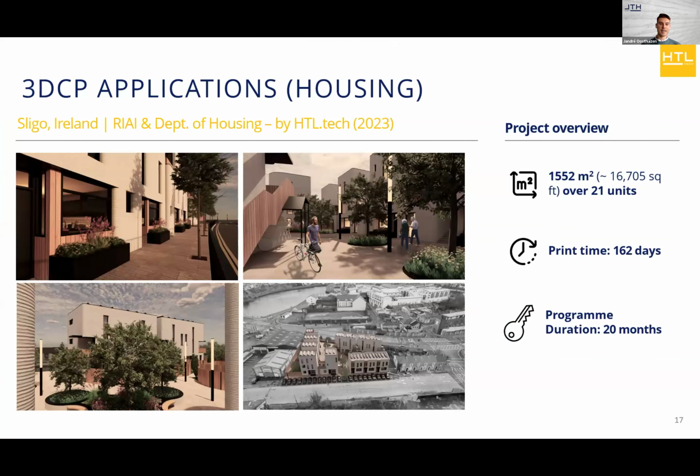Then if we look at another application, a high density housing application. This is in Sligo, which would be a 21 unit scheme over 1,500 square meters. It has a total print time of 162 days. Again, that includes your printer setup and taking down, installing your floors and scaff risers. And the total construction duration for this would be 20 months.